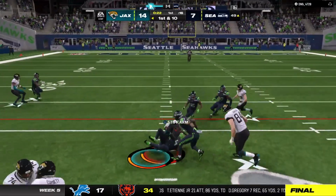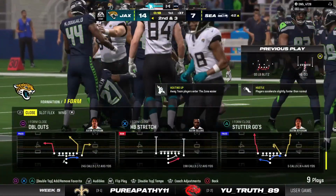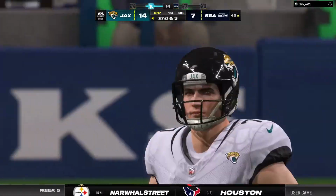Now a handoff up the middle. Sellers, 45 yards rushing for him now to this point. They're making a real first-quarter statement with a run game, no doubt.